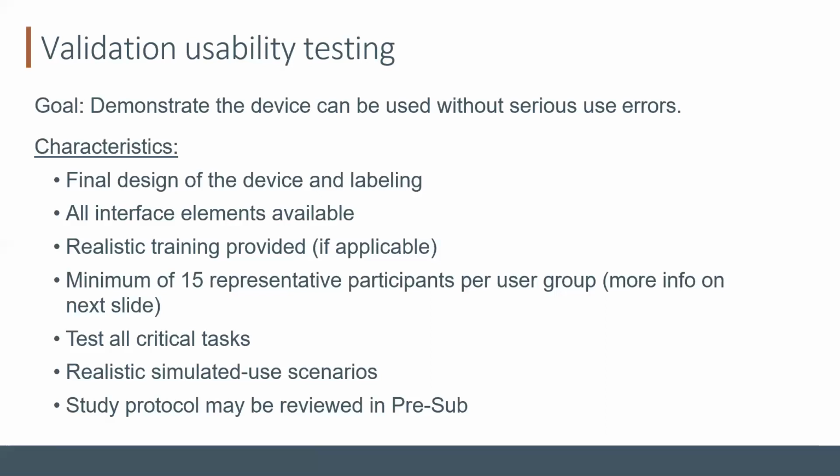We have to test all of the critical tasks. So anything that we defined in our use risk analysis as being at a severity that we're going to call a critical task, we are going to evaluate those in the validation testing. And along the way, we're likely going to evaluate other tasks, but we're going to pay particular attention to the critical tasks. And what I mean by that is, let's say for a syringe product, removing the cap is not determined to be a critical task. But of course, they have to remove the cap to use the product.